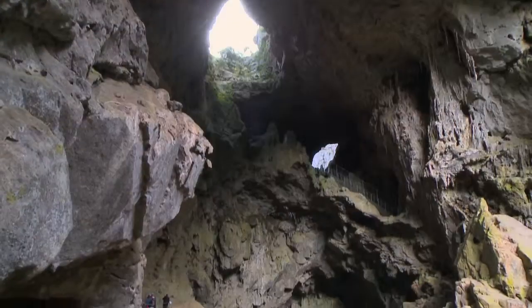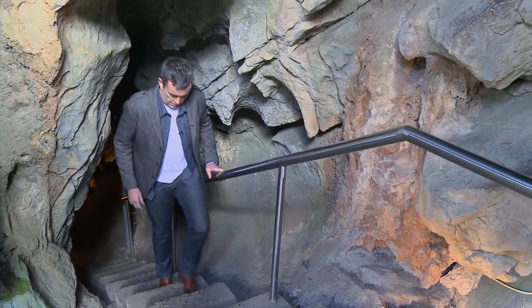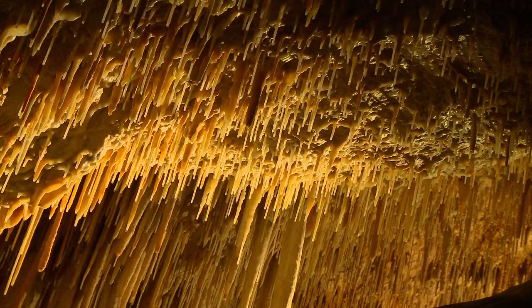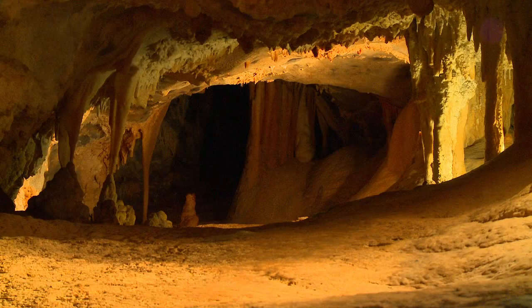We're exploring the Lucas Cave, the largest and most popular cave in the system. The Lucas Cave is home to a fascinating array of rock formations that have formed over millions of years. All right, now, I want you to forget all about the Royal Albert Hall or the Paris Opera for that matter. We are standing in the world's oldest concert hall right here in Australia.